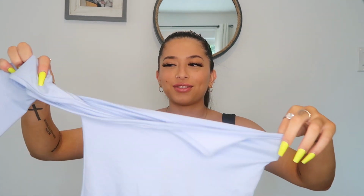Okay, next I got this super cute bodysuit. It is called Arms Around Me Bodysuit, color blue. And it's a size extra small, which is a little bit too small. I can't even clip it, because it's too small. So I could probably go for a small.